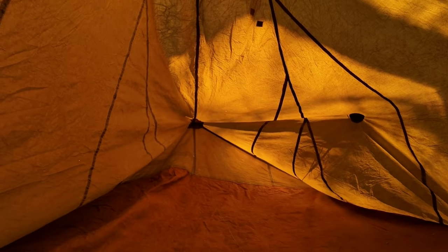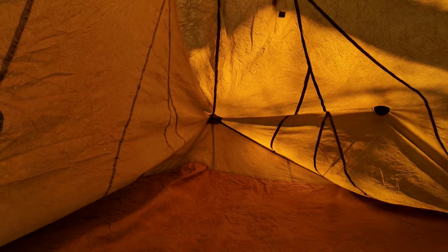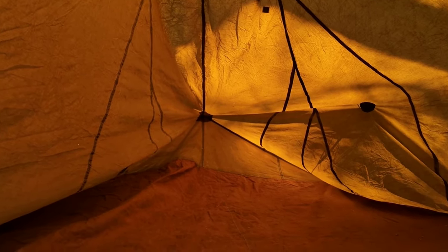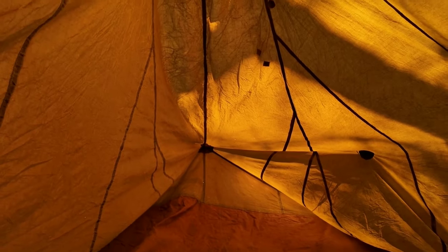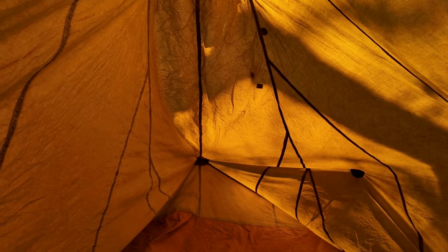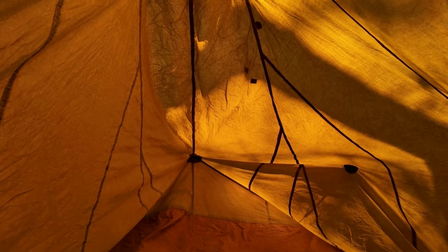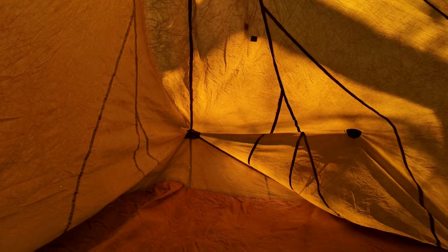I didn't guy out the left side here. It's a roomy tent for one guy. Two can fit in it fairly well. It's got some good room to be able to sit up in, for sure. And you could probably maybe hunch over and walk in.